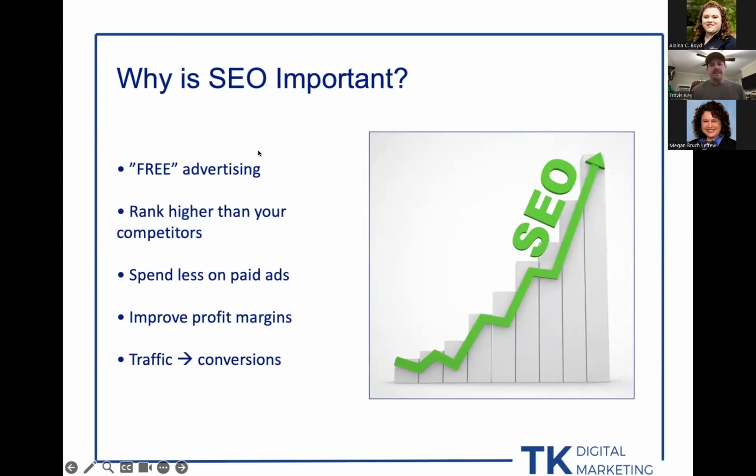Okay, so why is SEO important? I always tell people that SEO is free advertising, but I put that in quotations because it's not necessarily free. It does take a good bit of work to get some of these things implemented on your website, but once you implement them, they're there for the duration. So it's a good bit of work up front, as we'll see in a minute, but once you have that real estate in Google search results, it's just compounding. Day over day, month over month, year over year, you're getting that free exposure. You're not having to pay for that placement on the Google search result page.